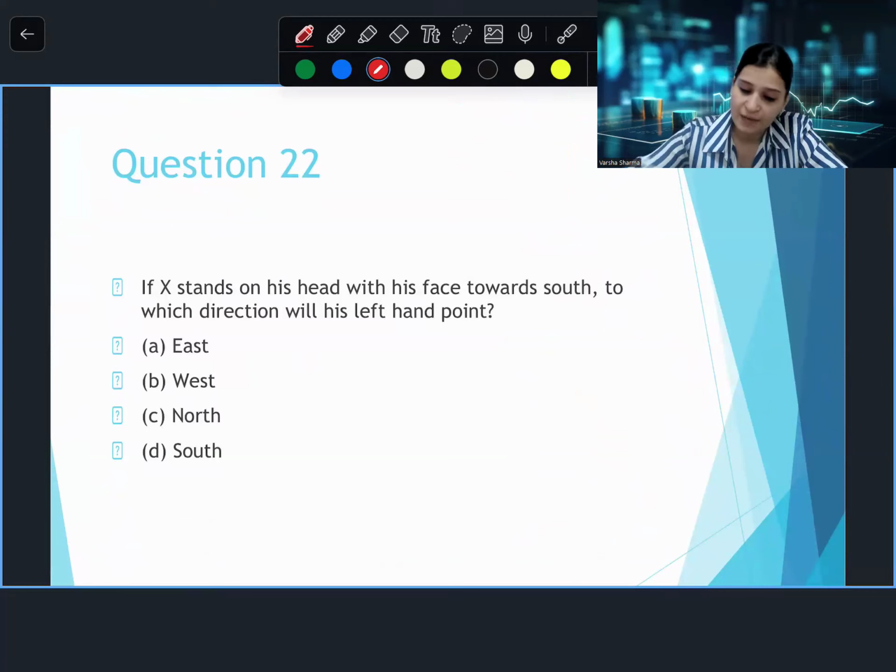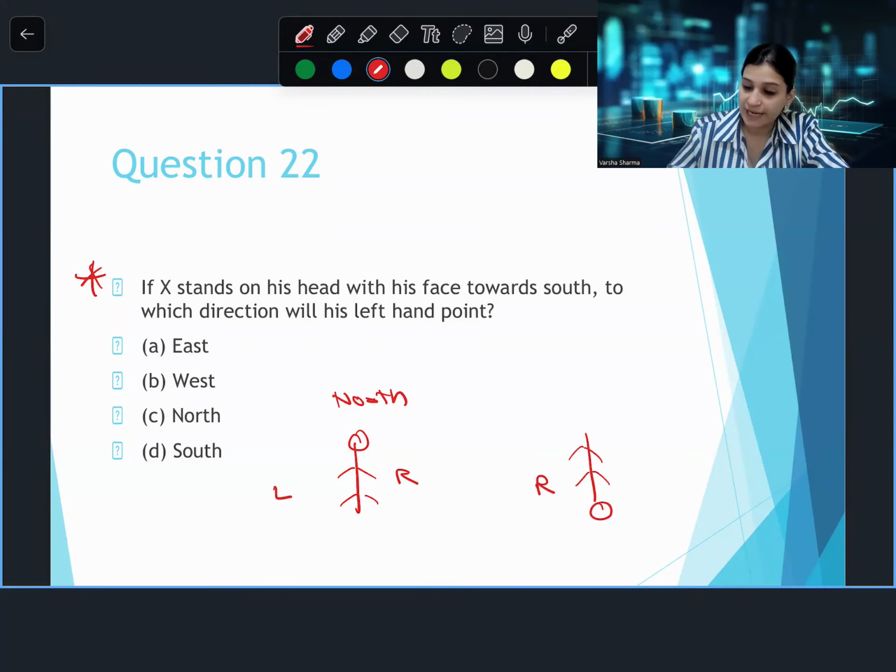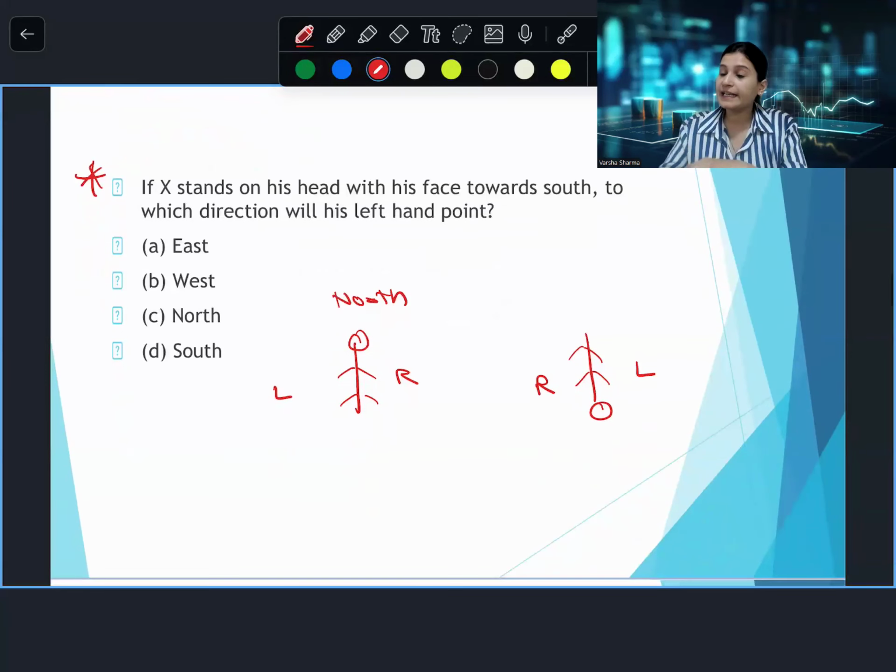22. This West family question, it's not possible for me to explain. Imagine yourself doing it. That's the only thing I can ask. If X stands on his head with his face towards south, to which direction will his left hand point? If a person is standing here, looking in the north, this is your left and this is your right. But if the person is standing here, it becomes right and left. If again facing the same, now the person again turns, the face also turns. So then again, one more time it will turn. So his left will be in the west side.